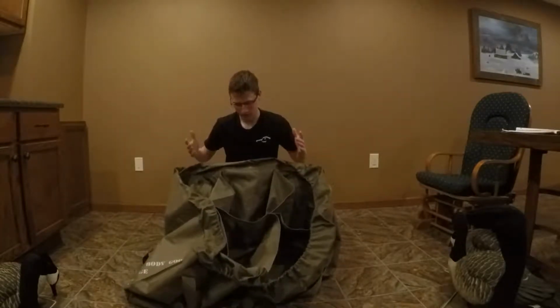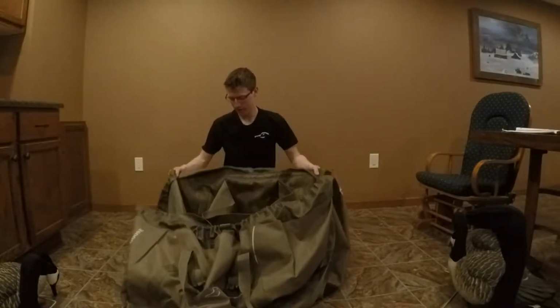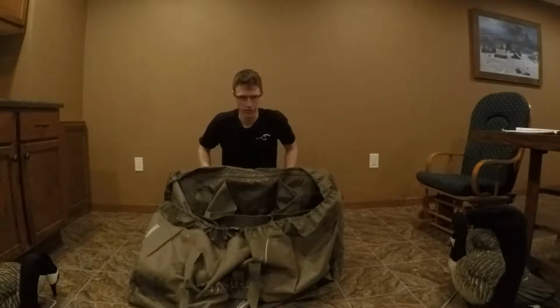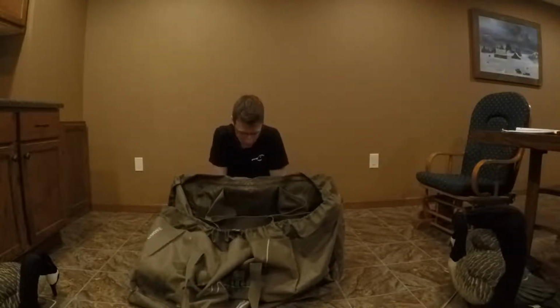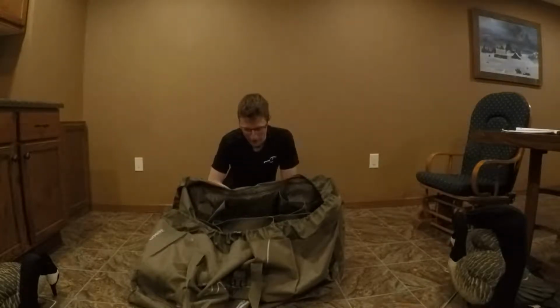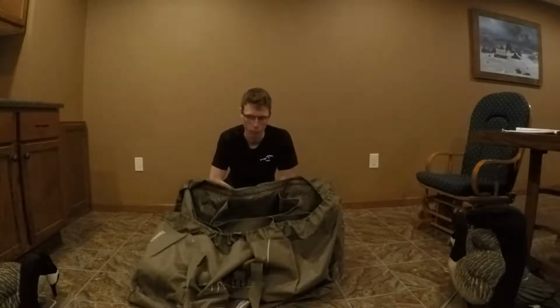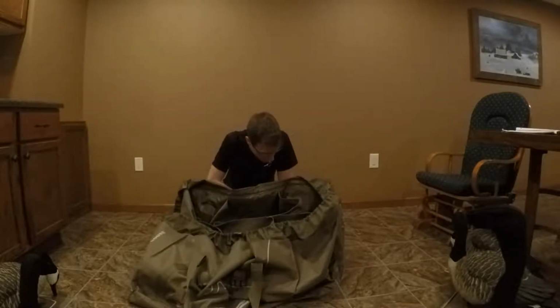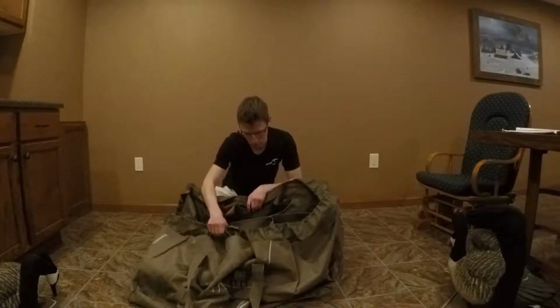It doesn't want to stand up so I can put the decoys in it, which I make it work because it's what I got. So it's not a huge deal. It's kind of annoying when I want to put decoys back into it. So this would be a bag that if you're hunting with someone often, then it's not a big deal. But if you go by yourself, which I do occasionally, it can be kind of annoying to put decoys back in. It takes you a couple extra minutes to do stuff. But other than that, this bag it's nice.